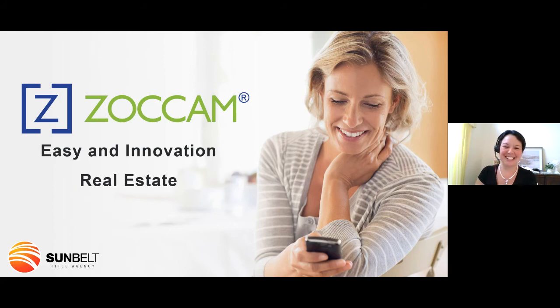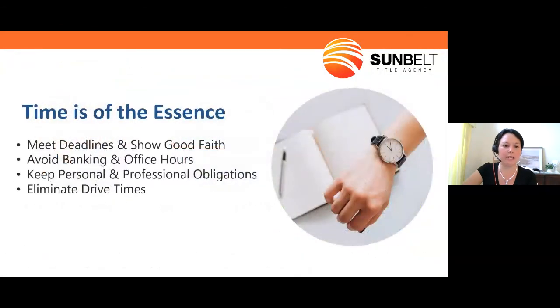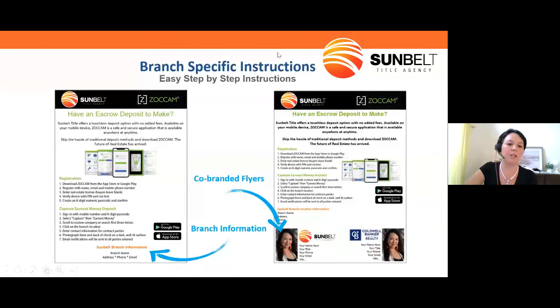So excited about ZOCCAM. We do have a question from Nita. She's asking, are you going to send an email with the instructions of how to set up after we download the app? Absolutely. I believe that was the brochures you were showing. Yes, 100% correct. It's the little brochures. They'll take you and your clients through every step, from the registration process all the way through to capturing the earnest money deposit.